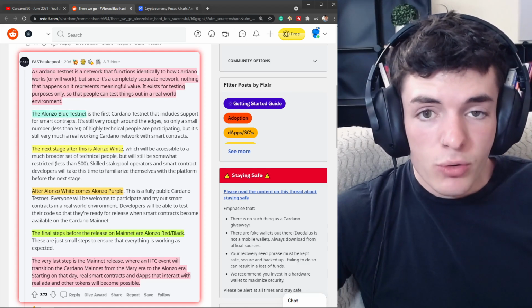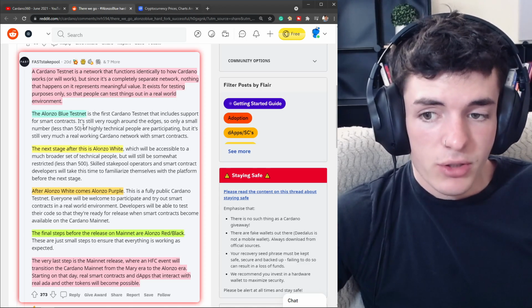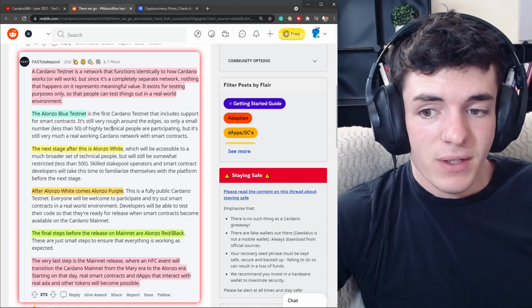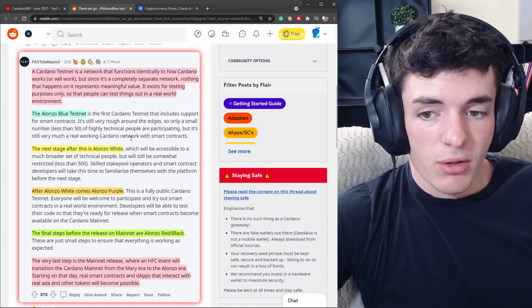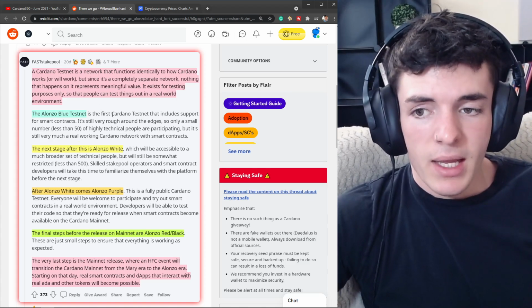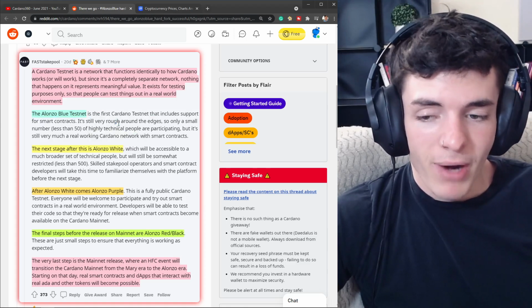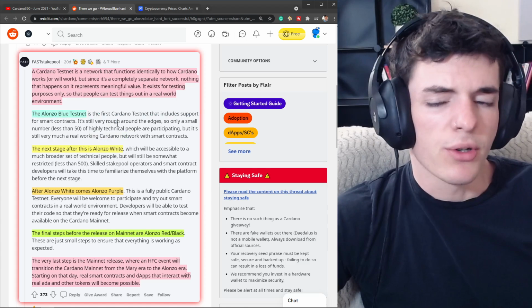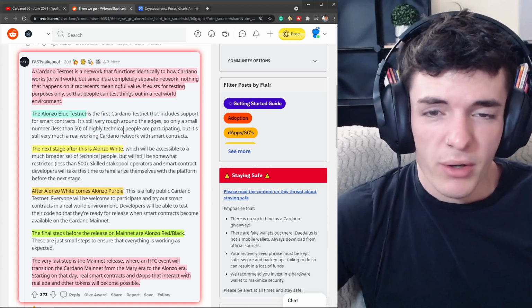The Alonzo Blue testnet is the first Cardano testnet that includes support for smart contracts. It is still very rough around the edges, so only a small number, less than 50, of highly technical people are participating, but it's still very much a real working Cardano network with smart contracts. So Blue is a smart contract based testnet, and this is the testnet we are coming to a close on now as they wrap up smart contracts, and they just have a few hurdles to get over, which they did mention in Cardano 360, but I'm not going to cover them all in this video.